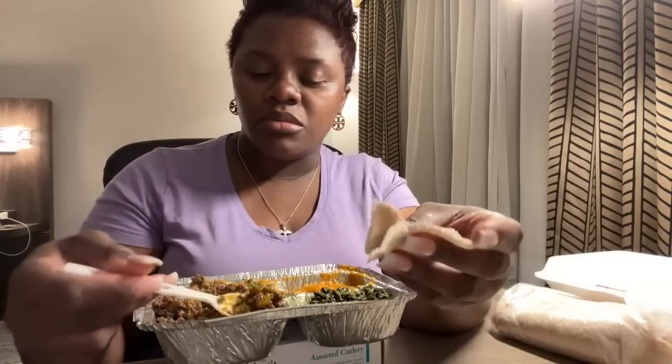The injera, I can honestly do without that. I would honestly replace this with a roti skin and I'd be in heaven. So I'm the type to go to New York, get some Ethiopian food, tell them to keep the injera, go down the street to Jen's or Ali's roti shop and buy the skin, and I'm going to eat it like that.